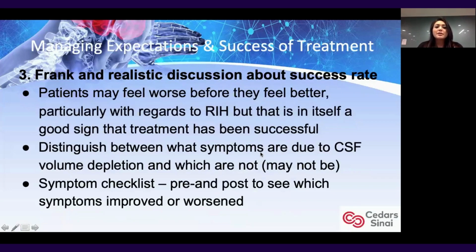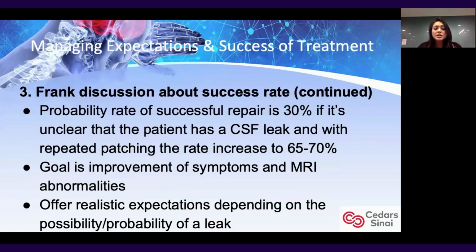And the third most common theme is a frank and realistic discussion about the success rate of treatment. So one center tells patients that they may feel worse before they feel better, particularly with regards to RAH, but it's a good sign. One center distinguishes between which symptoms are due to CSF volume depletion and which are not, or maybe not. And then a symptom checklist of which symptoms improve or worsen after the treatment. Furthermore, one center quotes a 30% success rate after treatment if it's unclear that the patient has a CSF leak, and that success rate increases to 65 to 70% with repeated patching.